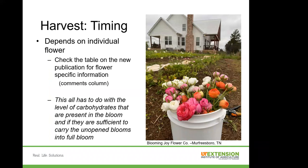Now we'll move on to harvesting. So the timing depends on the individual flower. You always really want to be harvesting in the morning. That's not what we're talking about here. I mean, different stages of production. So you can see here, these are mostly all the way open, but not completely.